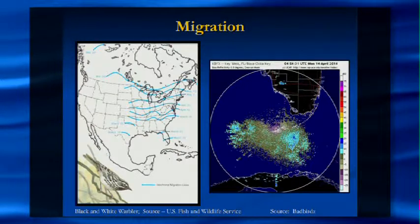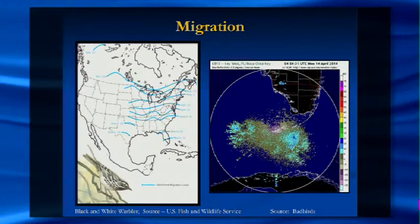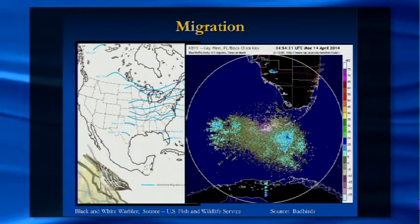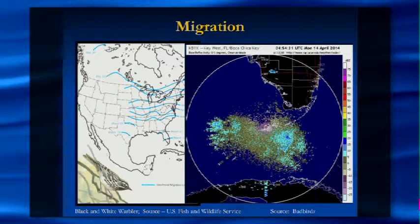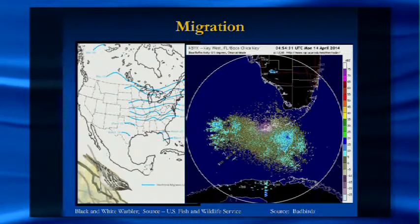There's a lot of interesting work being done right now on the migration patterns of the different species. We're learning a lot by banding birds and satellite transmitters and all that sort of thing. So I put in this one on the right. It's a radar satellite from just a couple days ago, Monday, April the 14th. You know that stuff when you're watching on TV and the meteorologists talk about that ground clutter? And they say that's not ground, it's not rain, it's ground clutter. Well, for the most part, those are birds.